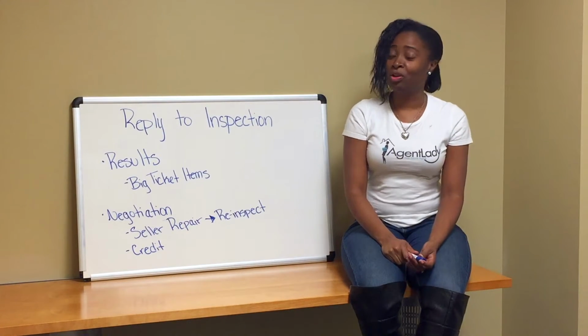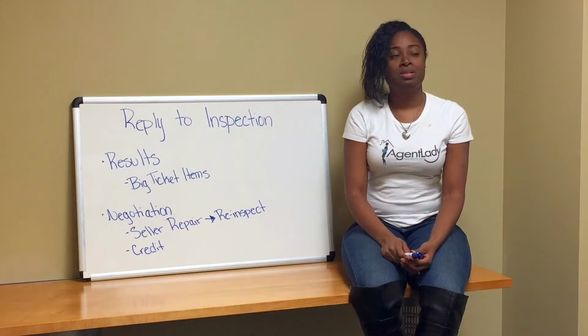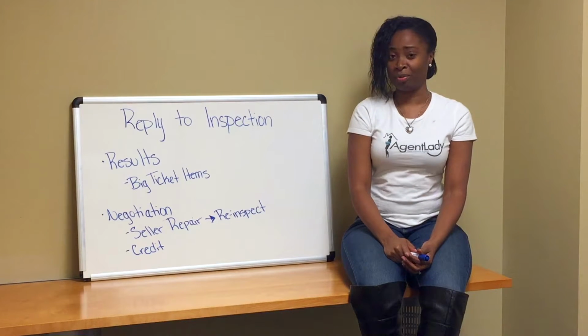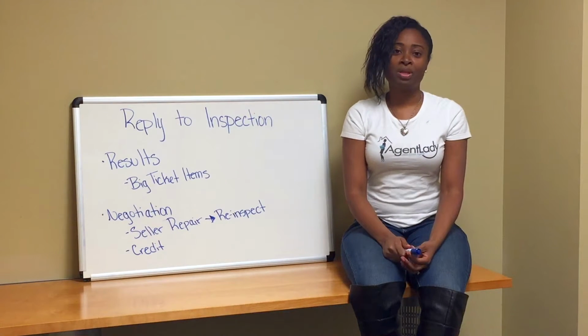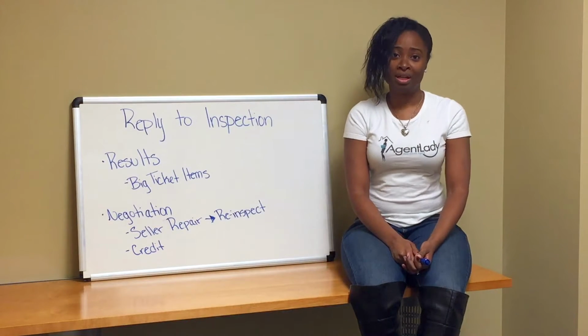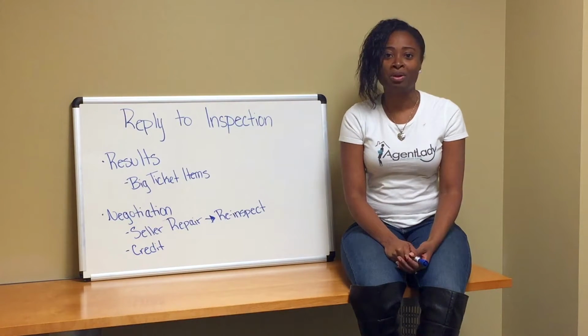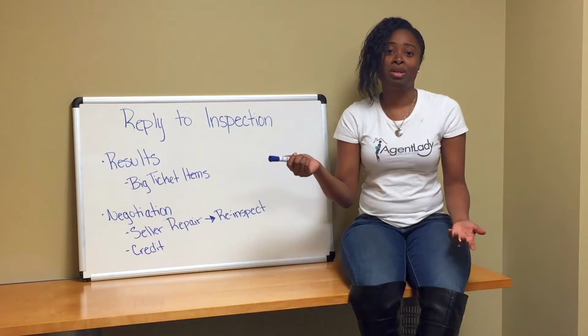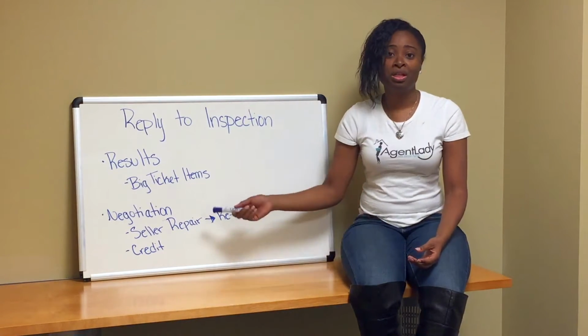So you have completed your home inspection, and now, depending on the inspection company, it'll take about 24 to 48 hours to get that report back. You're going to go over those items with your agent, and the main focus is typically the big ticket items, such as maybe the roof went out, or the heater is done, or you need a new electrical panel, or maybe there's termite damage. There are different ways you can negotiate those terms.